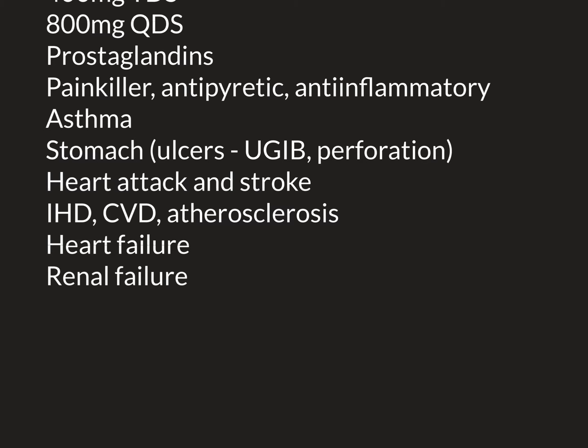So next, let's talk about the fact that ibuprofen and other non-steroidals do slightly increase the risk of an individual having a heart attack and having a stroke. To understand why, we need to understand a little bit about what happens in a heart attack and a stroke. So a little bit of background, and I've written down some key words here. Let's start off with a heart attack.